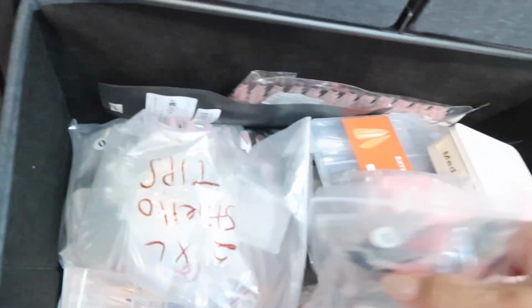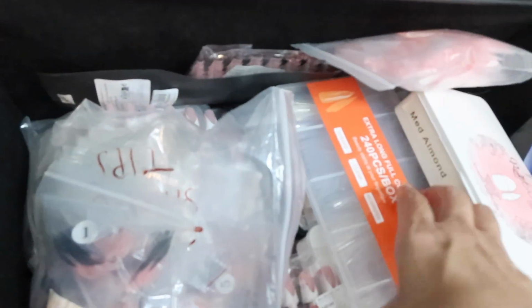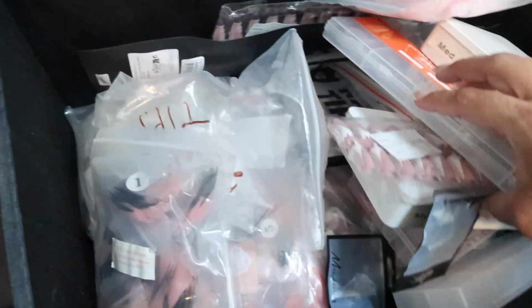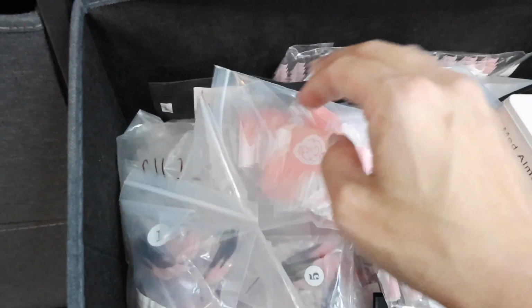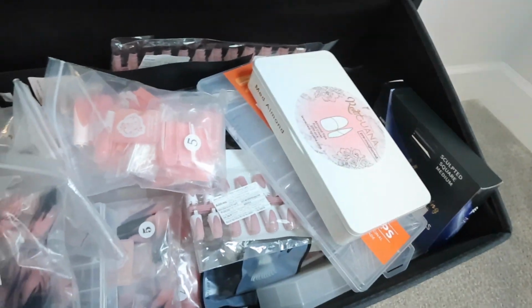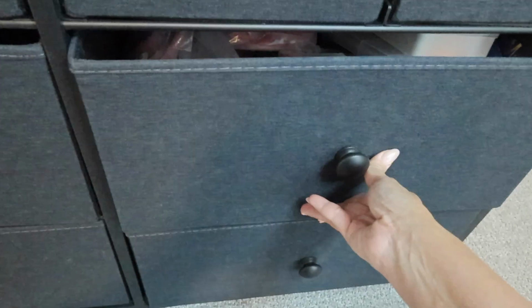So this was supposed to be, I think this is a drawer. This was supposed to be a drawer of different unusual nails, and I can tell because that's where my duck tips are. I consider those unusual.